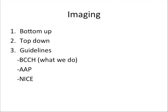So I'll start by talking about the traditional bottom-up approach, then the somewhat newer top-down approach. I'll discuss the 2011 American Academy of Pediatrics guidelines, as well as the guidelines from the National Institute for Health and Clinical Excellence from the UK, and then some of our own guidelines here from BC Children's.